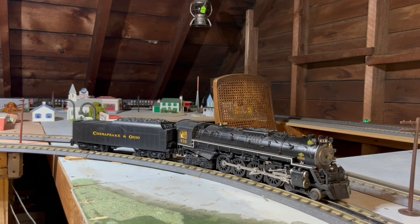and it was used for extensive mainline excursion services, pulling the Chessie System Special, pulling the Family Lines, pulling regular excursions, doing the ACE 3000 project. So this guy had a pretty glorious career.